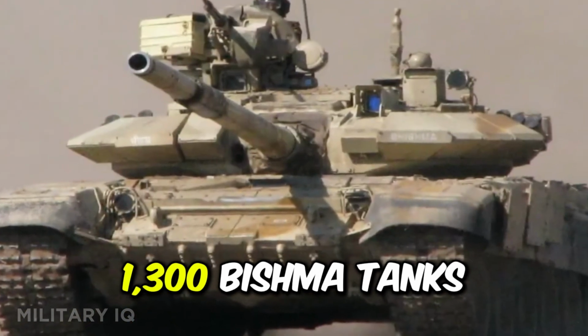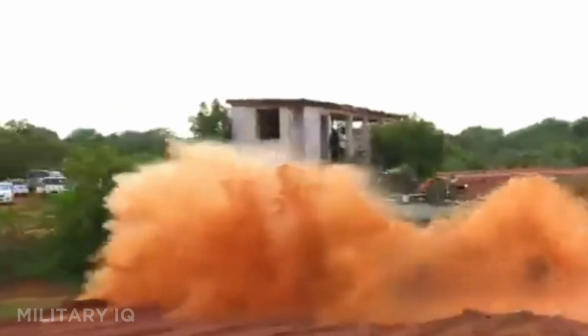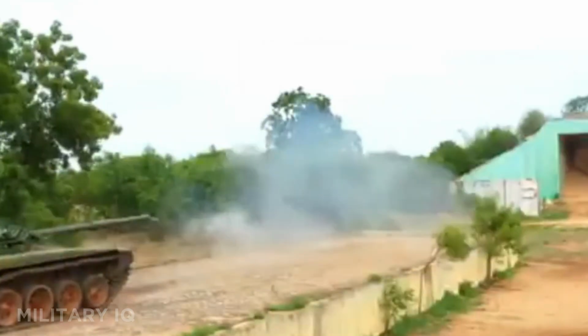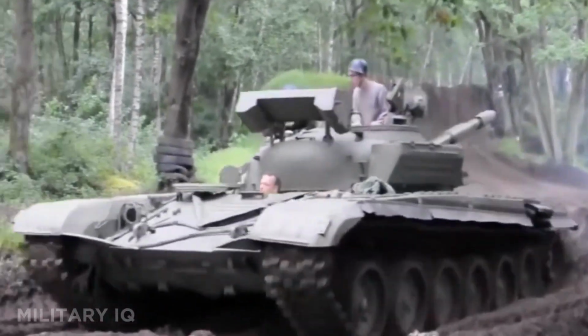With over 1,300 Bhishma tanks in service, it dominates deserts, forests, and mountain zones. It can cross rivers, fire while moving, and operate in extreme temperatures, combining firepower, speed, and protection. The T-90 Bhishma is a true battlefield beast.